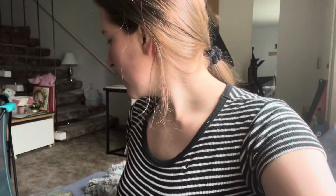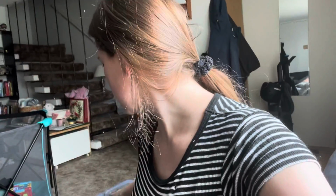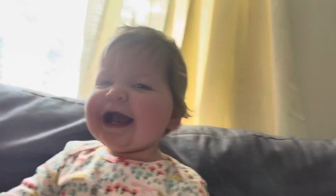Okay, now we are having some lunch and I just wanted to show you guys. This is a pouch that Sterling had. And then I'm gonna share some of this mango with her. And I actually got this Greek salad yesterday from Trader Joe's, and I'm very excited to try that, and I'll share some of that stuff with her too. And I'm gonna have some of my salami, so I'm just very excited about all of my Trader Joe's stuff, so I just wanted to show you guys that. Say, I'll see you after lunch.